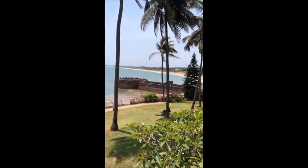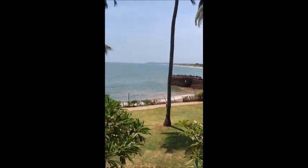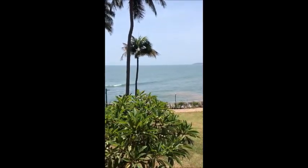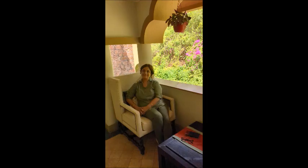Once we settled down in the hotel room, we thought, let's go out without wasting further time. So, we are out of the hotel after taking rest for 5 to 10 minutes. This is a quick picture taken at the hotel lobby.